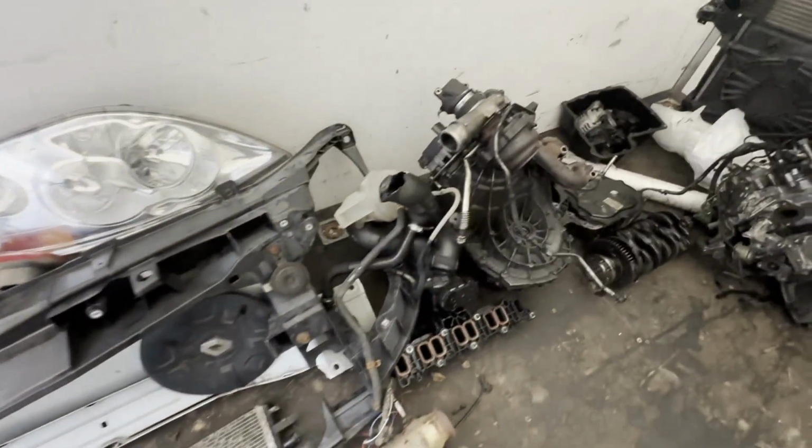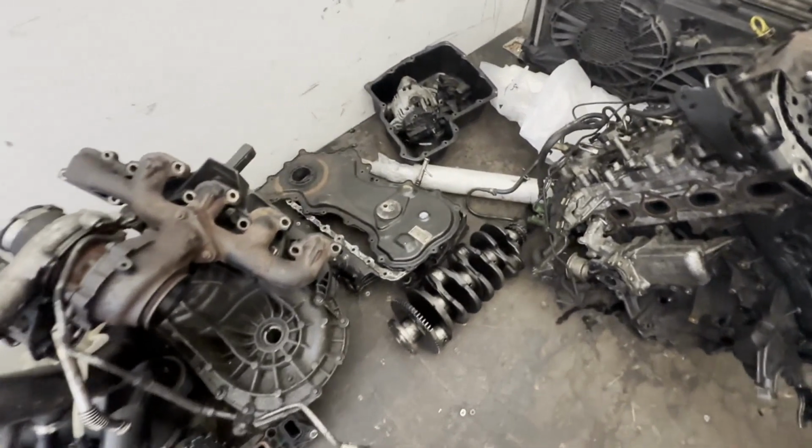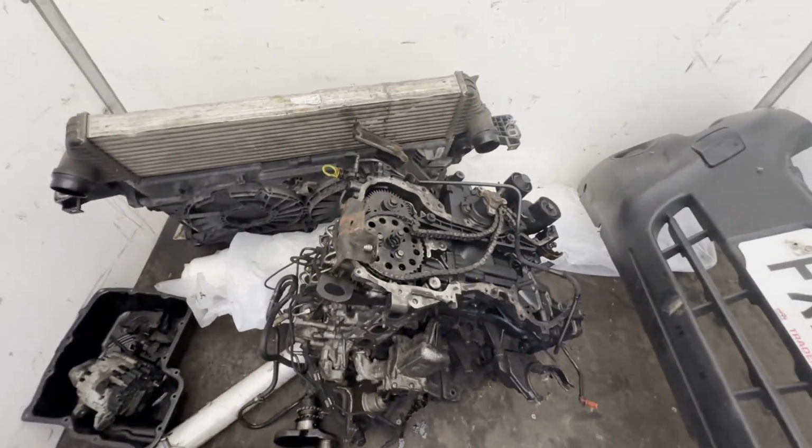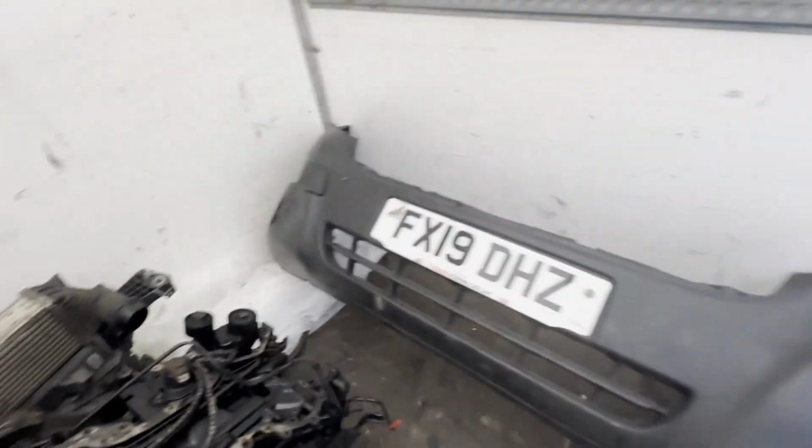Mechanical summary: engine fully stripped out and in the back, every part for it is there, just needs rebuilding. 100% worth getting this low-mileage Luton back to its former glory.